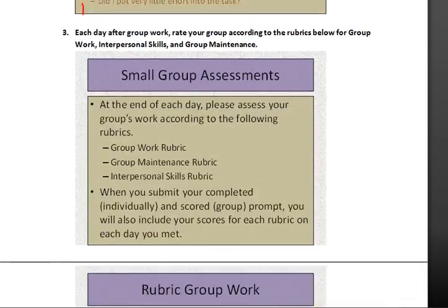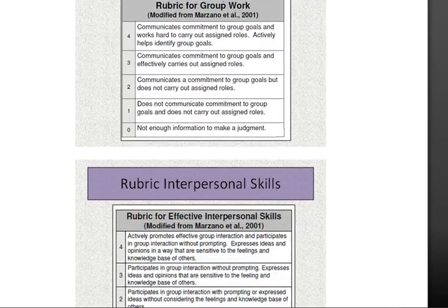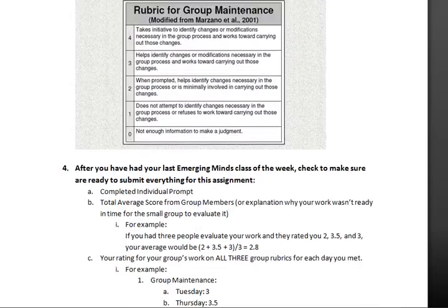Then, each day after the group work, you're going to rate your group according to the rubrics below for group work, interpersonal skills, and group maintenance. Now, we've discussed all of these in class, so you can watch a playback for a clear explanation, but I included them here for your convenience. So the group work rubric, the interpersonal skills rubric, and the group maintenance rubric.